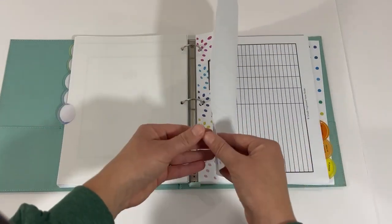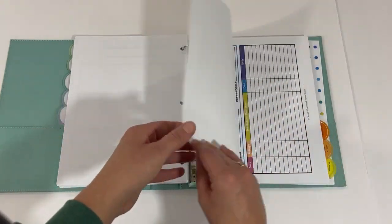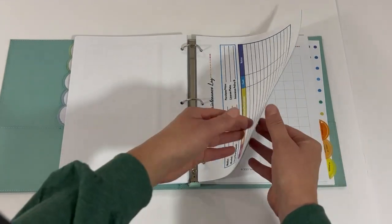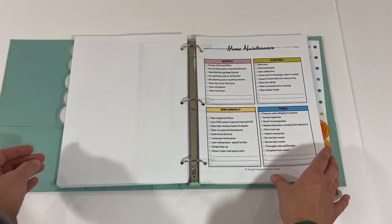The next section is for the home. So this just is more home maintenance checklists. This gives you a vehicle maintenance log, so you can keep track of all of the maintenance that you do on your vehicles. So you might want to print one of those for each vehicle that your family owns.